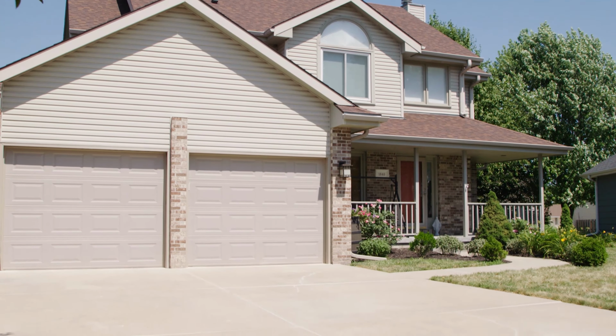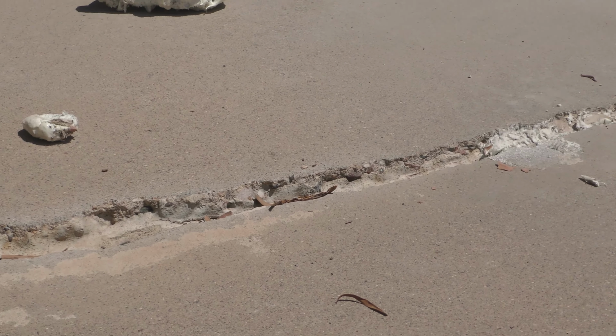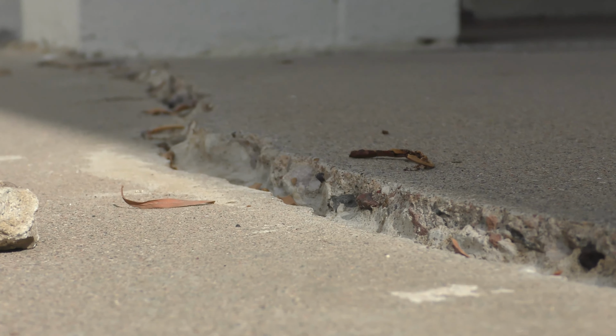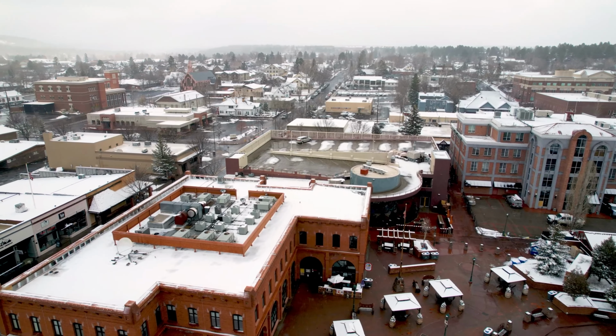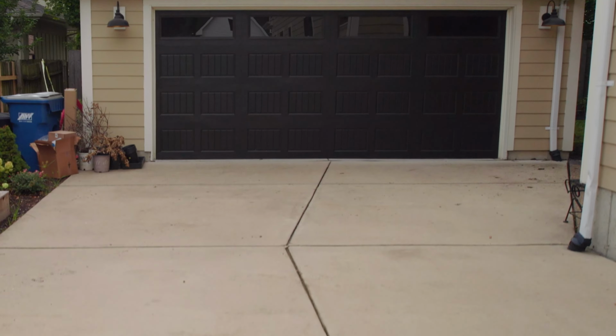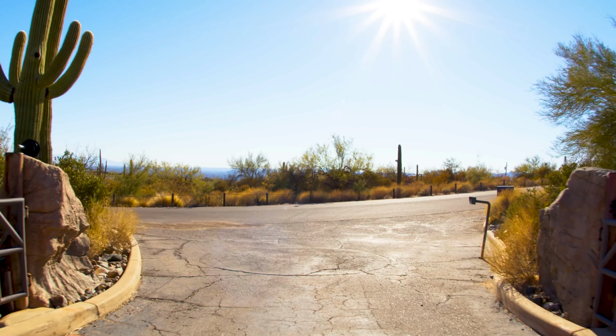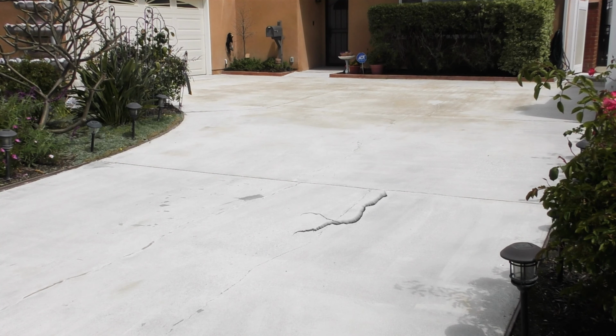So why do driveways crack? Cracks in driveways can be caused by a combination of factors, both natural and human-made. One of the primary natural causes is the changing seasons. Driveways are exposed to extreme temperature fluctuations throughout the year. When it's hot, they expand, and when it's cold, they contract. This continuous expansion and contraction can lead to cracks over time.